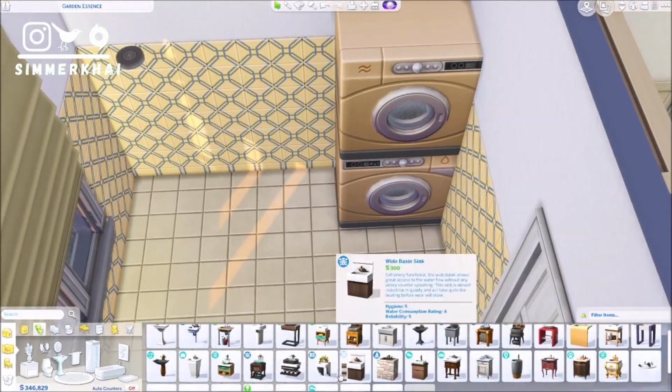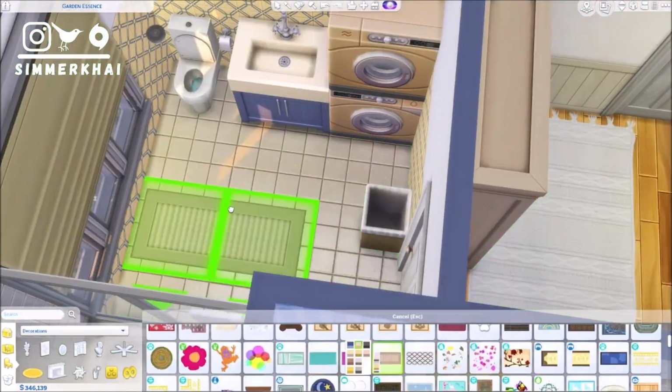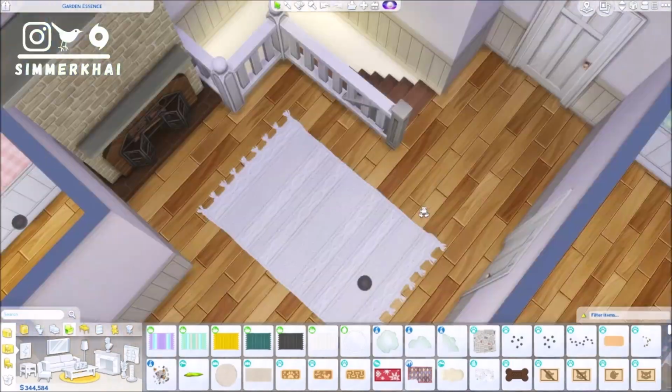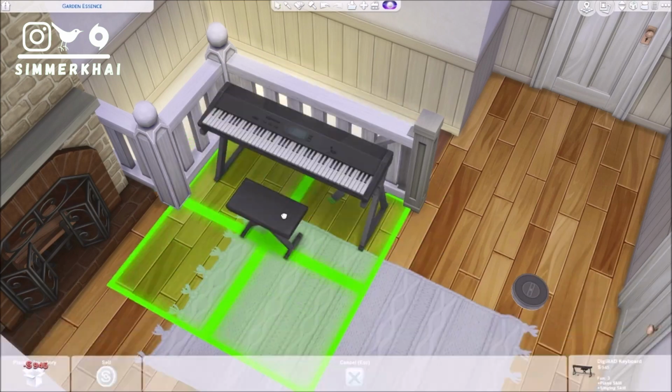But the teenage boy and also the grandparents share a common bathroom over here. And I think I actually wanted to squeeze in another half bathroom on the ground floor, but I didn't manage to do so because I thought it would be too much of a hassle.